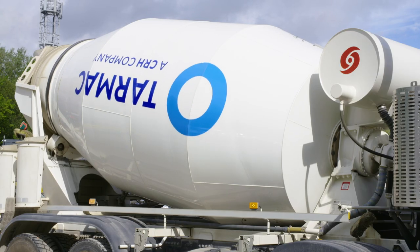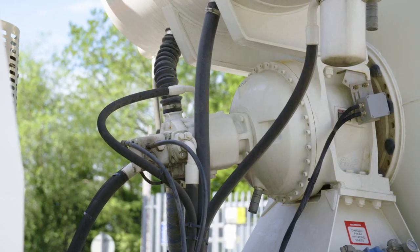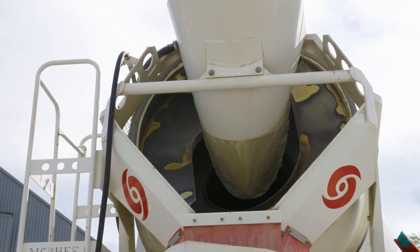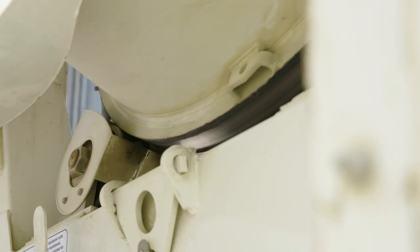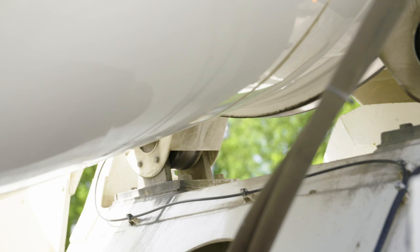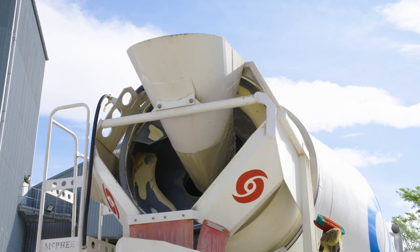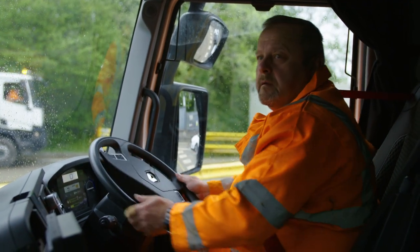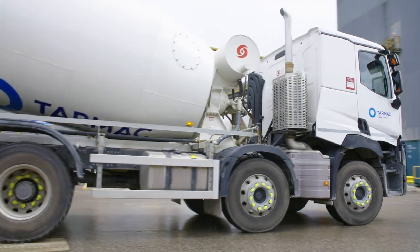This is the drum, and it's where the concrete is stored. Connected to the drum is a gearbox and motor, which spins it this way and that way. Rollers on the other end of the drum keep everything turning nice and smoothly. This part here is called the hopper, and it's where the concrete gets poured into the drum. There's Danny. He's the driver of this truck. He's off to pick up a fresh batch from the concrete plant.